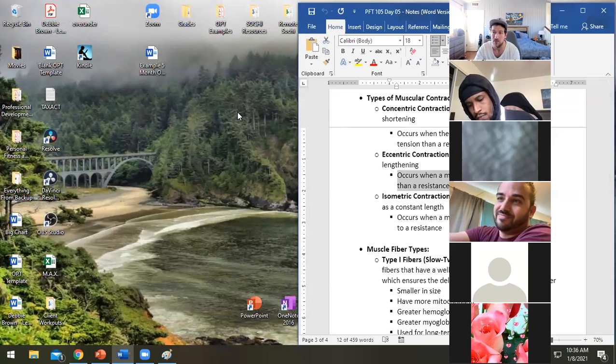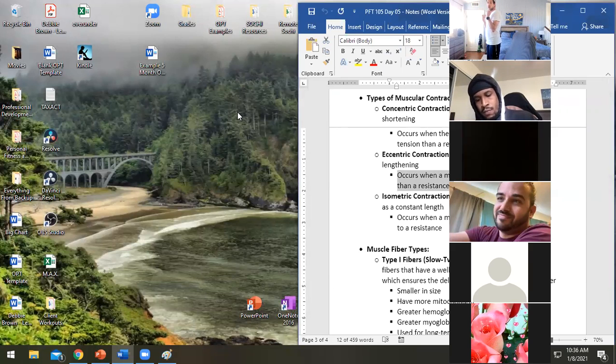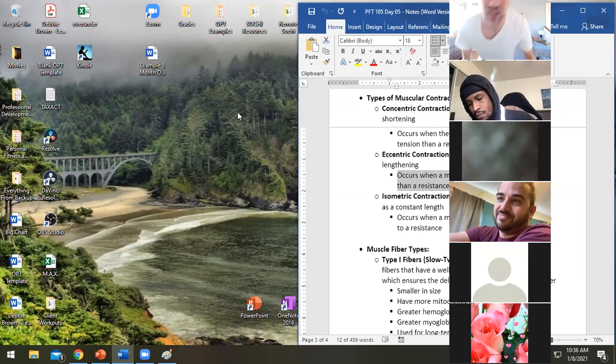Those are two of NASM's competitors. They are a big fan when it comes to hypertrophy of a 3-1-1 tempo. They believe that doing it like this, 1, 1, 1, 2, 3, so it kind of looks like this. They're a big fan of that tempo for hypertrophy, and they believe that eccentric contractions cause more inflammation, and more inflammation will result in more muscle gains.